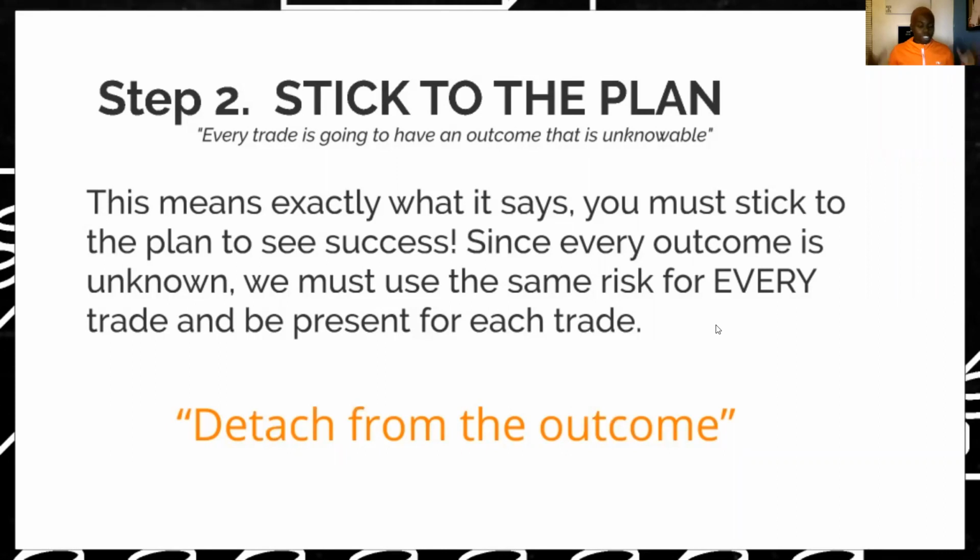Guys, you have to detach yourselves from the outcome, because at the end of the day, the markets are going to do what the markets are going to do, right? And we may not understand why. We're not in the minds of the banks that are some of the biggest players in the foreign exchange market. We're not in the minds of some of these hedge funds that are the biggest players in the foreign exchange market. We're retail traders. We are individuals. Your $100 account is not going to move the market, right?